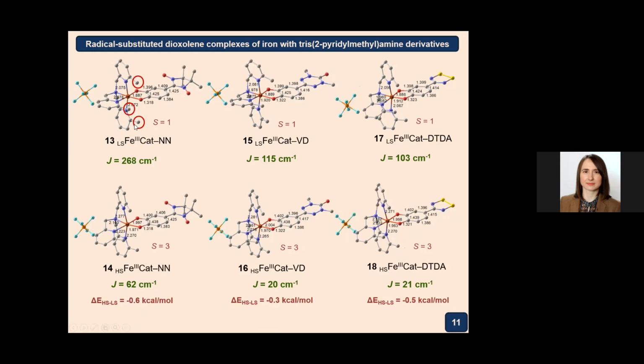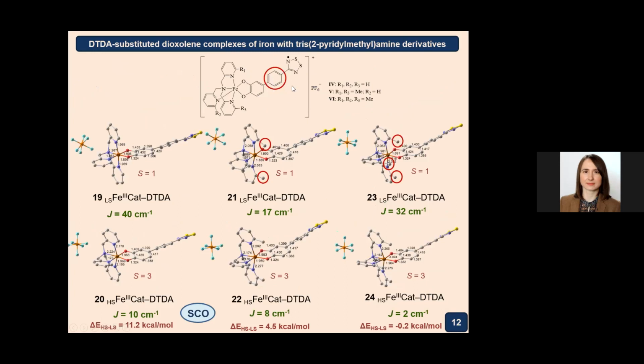The presence of a third methyl substituent in the tetradentate nitrogen-containing ligand results in additional distortion of the geometry of the coordination site in the low-spin structures and inversion of the relative energies of the electromers. The ground states of the complexes are presented by the high-spin isomers, characterized by ferromagnetic exchange interactions of moderate strength. Inclusion of a phenylene linker into the dioxolene moiety does not exert a significant effect on the coordination bond length. The energy differences between the electromers of the complex with the unsubstituted TPA and that in which the ancillary ligand comprises two methyl groups make it possible to expect realization of spin transitions.